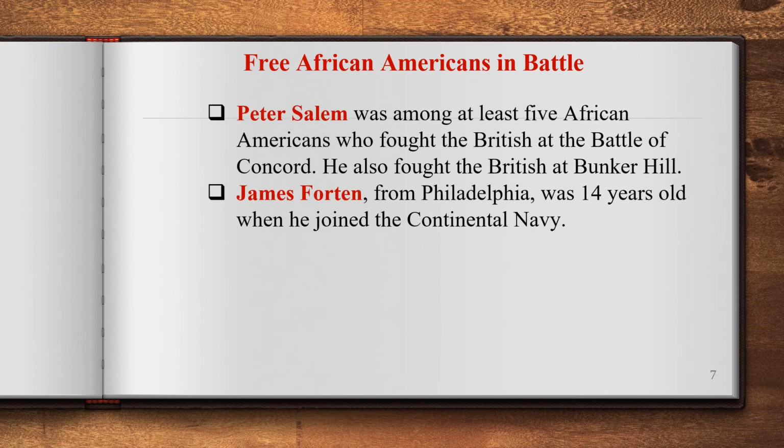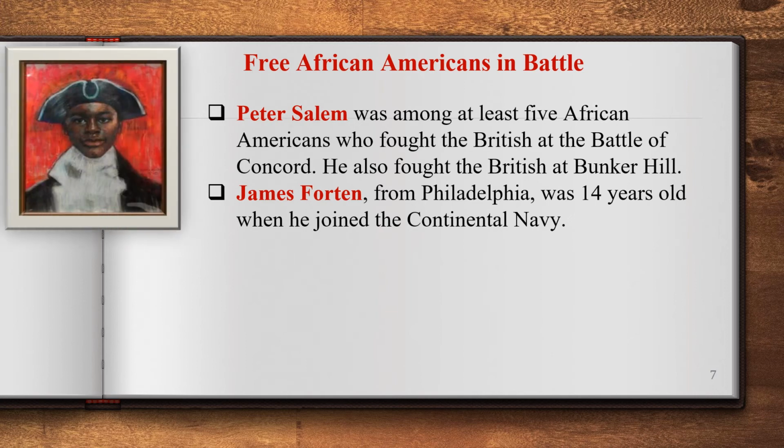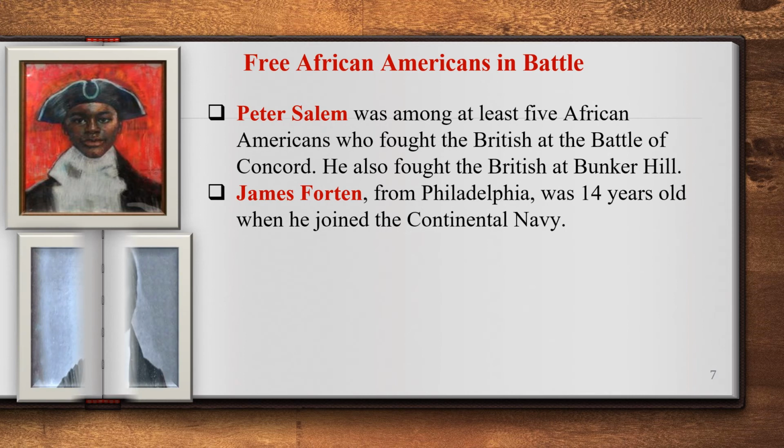Free African Americans also took sides, like Peter Salem, who was among at least 5 African Americans who fought the British at the Battle of Concord. He also fought at Bunker Hill, and also James Forten from Philadelphia was just 14 years old when he joined the Continental Navy. So this is Peter Salem, and this one is James Forten.